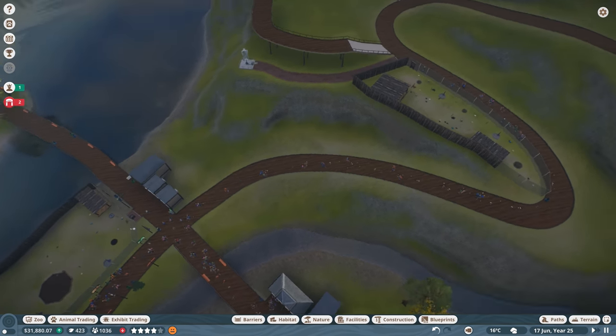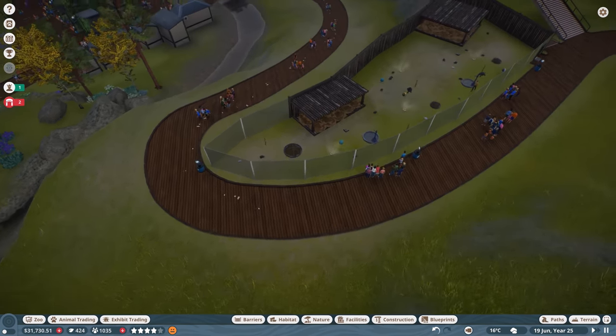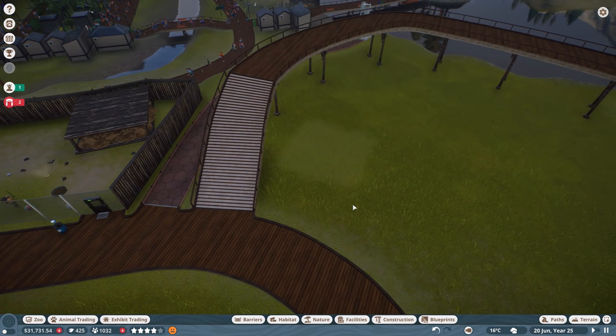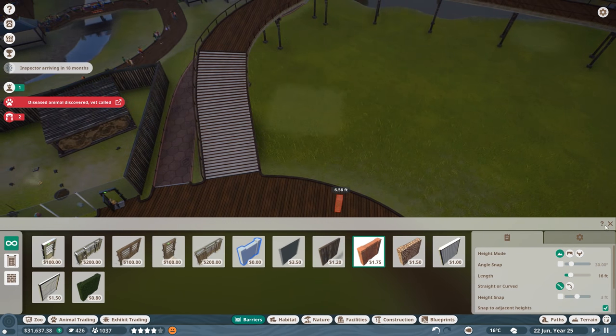I need to get like cleaner people here, as well as place down a bunch of trash cans and whatever else, benches and all that kind of stuff. I need to do that, but I'll probably do that off camera. But for right now, I'm going to place down some of the red brick stuff. Diseased animal, okay, well, hopefully they're taking care of that.